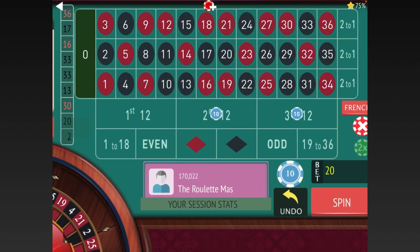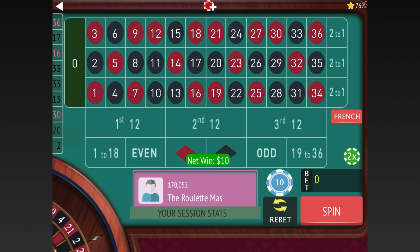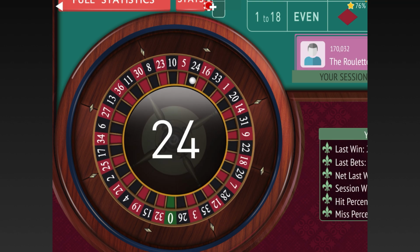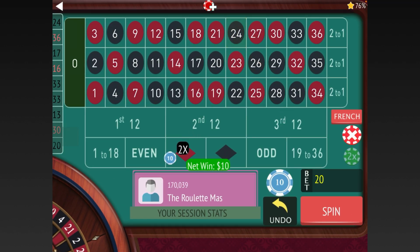Alright, so this is working pretty well right now. We're up $90 and let's see, we're still on second and third 12. The other thing that John said was he only does it 4 times, and then if he were to lose, he takes the loss. So if you think of that, that's 30 and then 90, and then that's 270, and then you triple one more time, and then that would be the max.